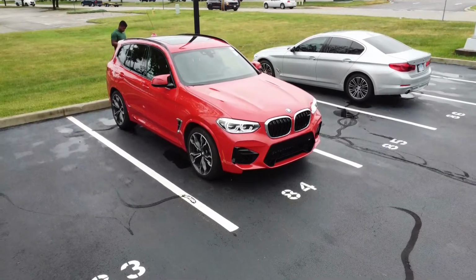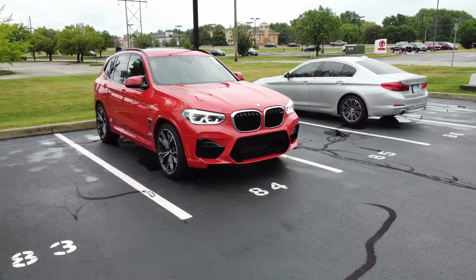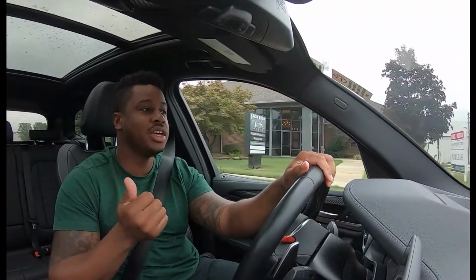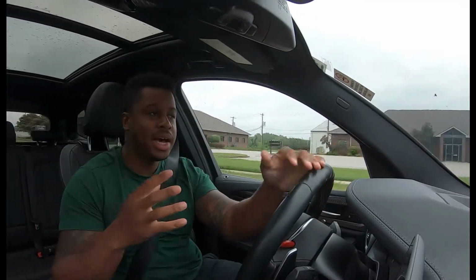I am sitting in a 2021 BMW X3M, and if you're unfamiliar with what that is, think of the M3 and then you turn it into an SUV. The reason I'm considering one of these is because I have a Grand Cherokee and I have an M3. So it would make sense to combine them both and get one awesome performance SUV.